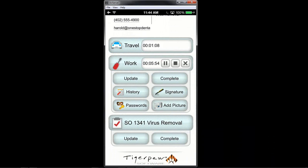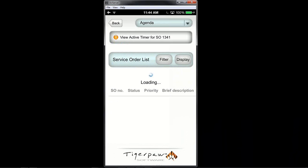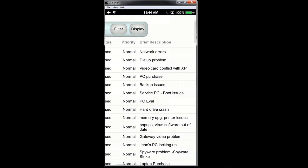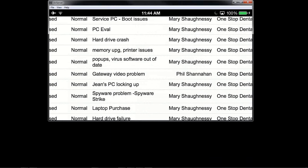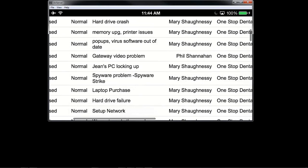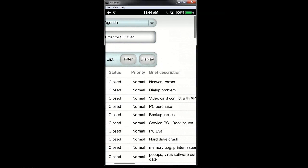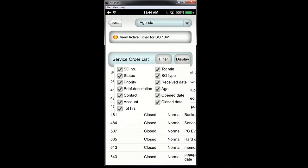You also have access to a complete history of all of the service orders in which you've actually done something for this client. So if your tech has to go back through service order history to figure out what we did last time, here is your full history. And look, the history is even in a list view format that's very similar to what you're used to seeing in Tigerpaw. You can filter that view, if you need to, by any of the following criteria, and you can choose what is displayed by any of the following criteria. So you have full control over the list view here.